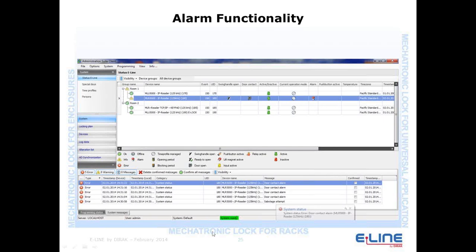As you see here is an example of sabotage events and door alarm messages that are populating in the system screen below. Specific types of alarms that can be shown are whether the door is open, or whether the handle is left open on the swing handle itself. We also have the ability to show whether the temperature setting within the software and devices has exceeded the high limit or the low limit. It can also show unauthorized access attempts, even authorized access attempts, and all sabotage events.